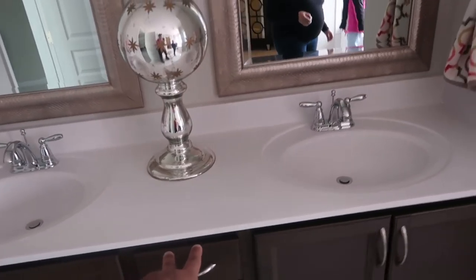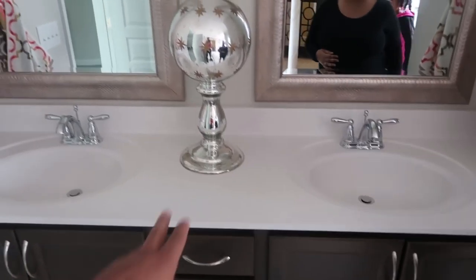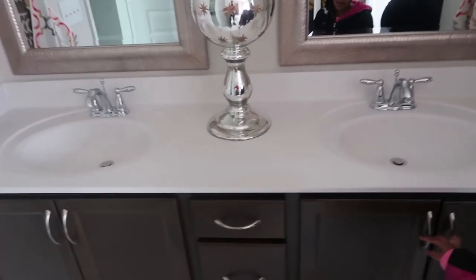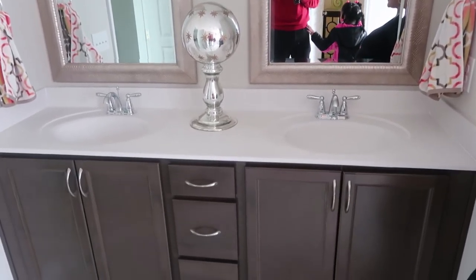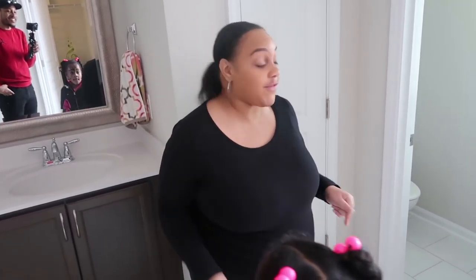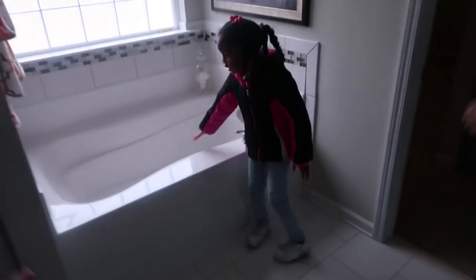Hey fellas, if you're single and not married yet, listen, when you get married, double sinks is an absolute must. And the longer the seats can be, the better off you are. Trust me, just don't ask why. When y'all start looking for your house, if it don't got double sinks, it's a no. Ladies, if you're single, a bathroom that has a door to the toilet is a must. Don't ask me why. If it has a door, it has to have a door, okay? Back to the bathroom. Hold on.